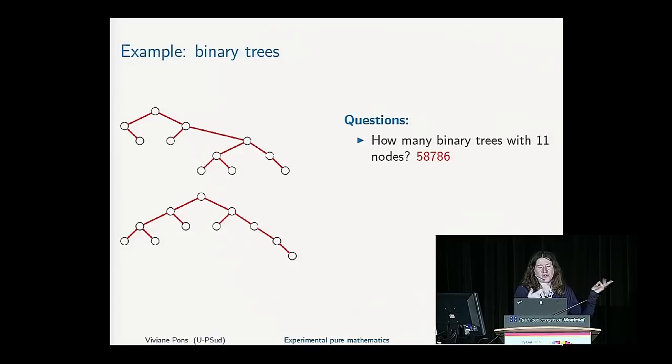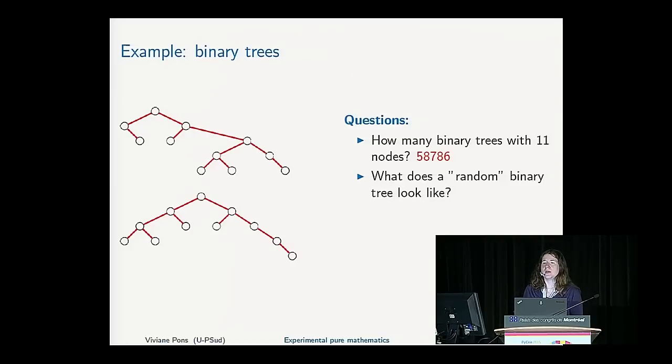Another question, now that you know there are that many binary trees: if you pick one randomly in this big set, what does it look like? Can you say something about it? This is a mathematical question about binary trees.